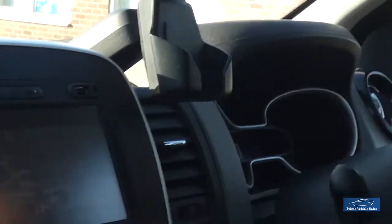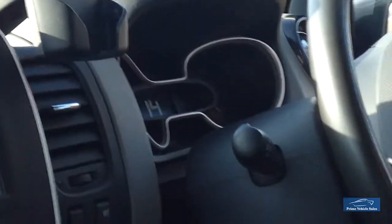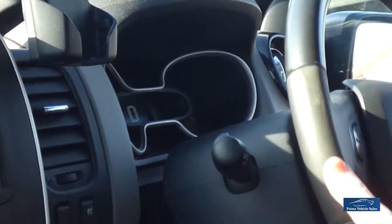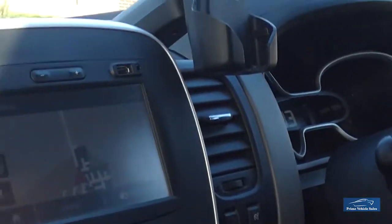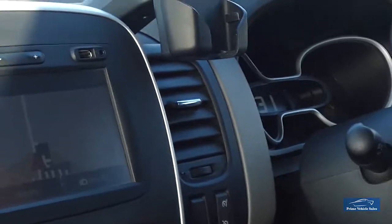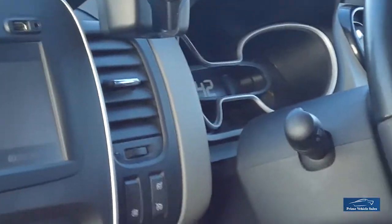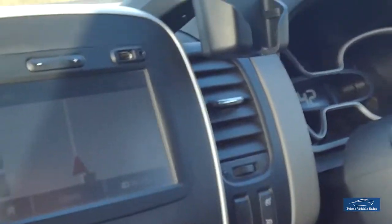Welcome to our virtual road test of this 2015, 15 plate Renault Trafic Sport. It is the 120 bi-turbo model in oyster grey, the dark metallic grey that is as well. It's done just over 112,000 miles, coming to us in part exchange against one of our previous Sportline vans. But really nice van, I have to say. We're giving it a bit of a run of the road now, just to give you a feel for it.